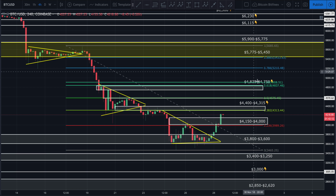If we break above that 618 fib level, guys, I do believe that algos are going to change. Remember, a lot of algorithms are changing this. You're not just trading against people on the other end right now. You're trading against algos, and algos are smart, but they're very smart and they're very dumb. In other words, it's data in, data out. That's all it is. So we know that many algos are watching this as a swing high.